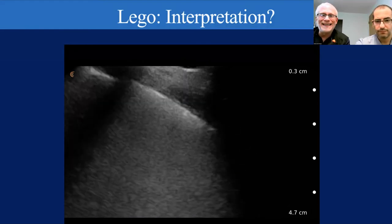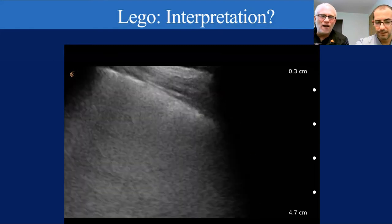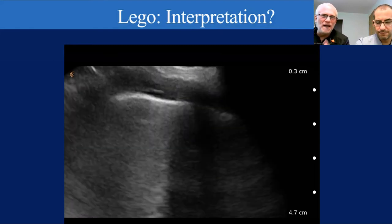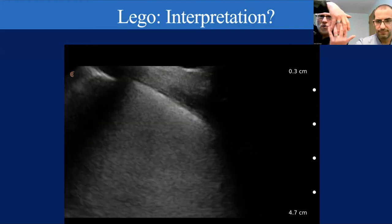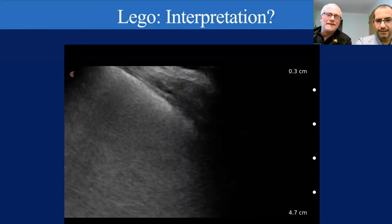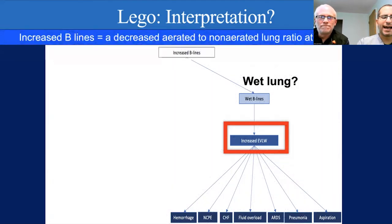We're going to talk about that in a little bit, but what are you thinking of when you see that degree of white lung? That is just solid white. Those B lines are so solid. Instead of coming through like nice individual lines, they're so numerous, they start to form a solid sheet. So increased B lines equals alveolar interstitial syndrome. I think of wet lung. I think that lung has a lot of fluid inside of it, Dr. Boysen.